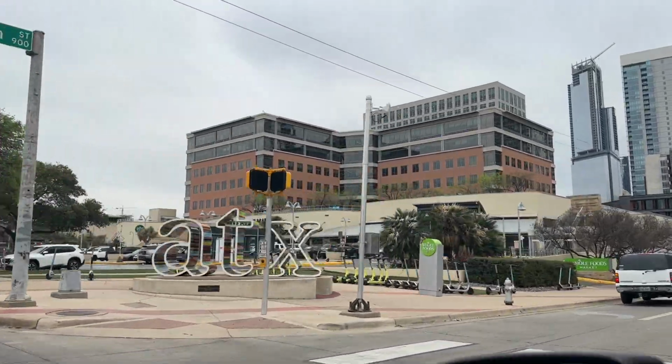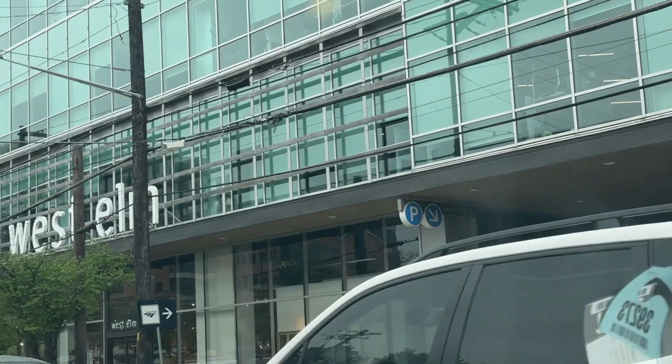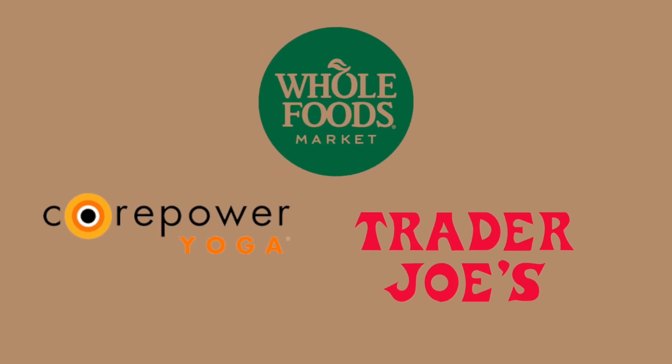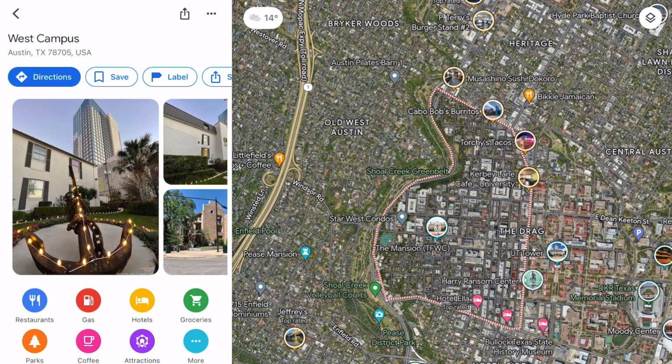I also want to add that Whole Foods is headquartered in the West End in this area. So that is also the vibe of this area. There's a Trader Joe's there. There's a True Food Kitchen. There's also a Core Power Yoga. That is the yoga studio that I used to teach at. So if you are familiar with the Whole Foods, Core Power Yoga, Trader Joe's vibe, that is what is going on in this area.